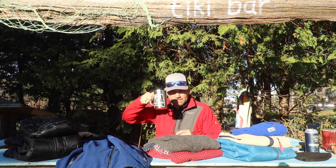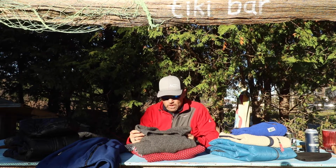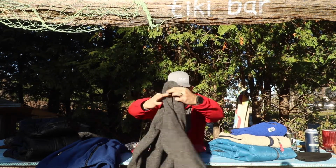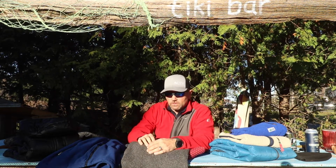We still rolling? Cheers. Okay, so I'll talk about wool. You guys know I love my wool. This is a rag wool sweater. Pretty simple, straightforward, nice and thick. I love this one when I'm doing work outside, when it's colder, because it's breathable.